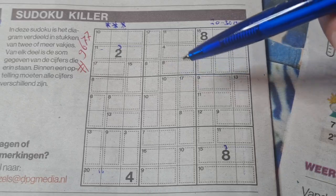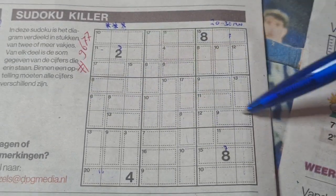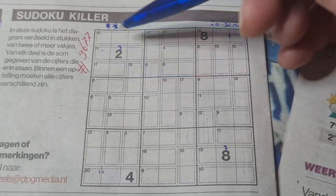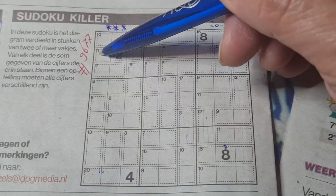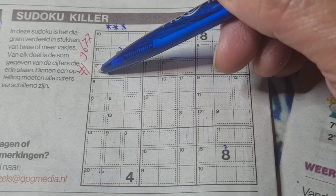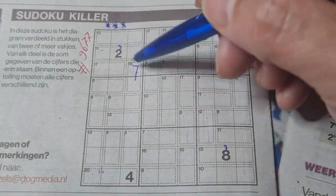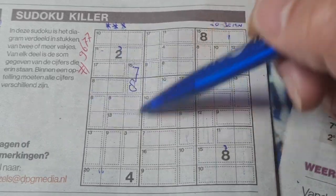Okay, let me continue. This one has 1 sharing box. This one has 1, 2. This one has 1. This one has 1. This one has 1, and this one is complete. Let me start with this one. If I count all these numbers, I will know what number this will be. 10 plus 11 is 21. Plus 17 is 38. So 45 minus 38 is a 7. This box should be a 7. In the box of 15, the combination here will be 7 plus 8 is equal to 15. Then this box is complete.